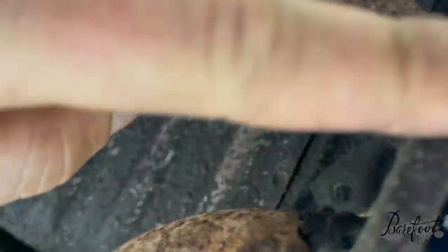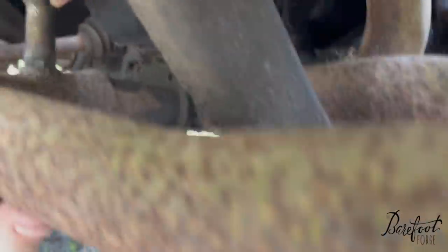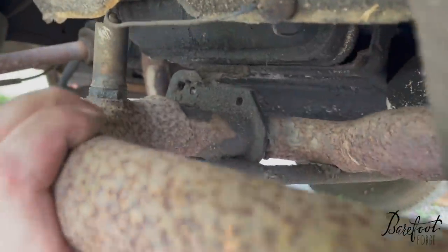Exhaust-wise, we have some problems. This has been welded to this. That's not the way that goes. See those welds? I don't trust them. But from there back, it's not that bad. It's pretty bad. No, it's broken there. Yeah, so it's broken there. And it wiggles here.